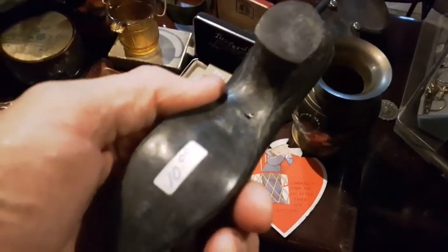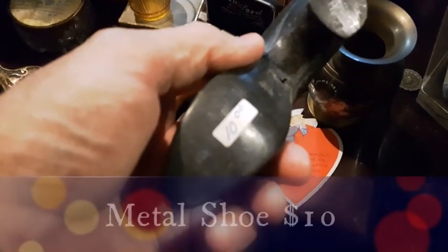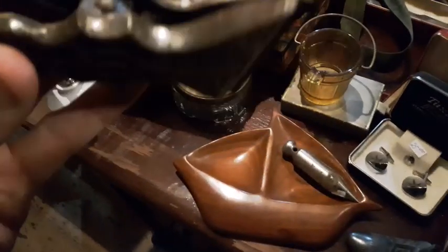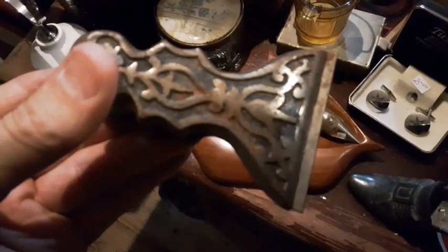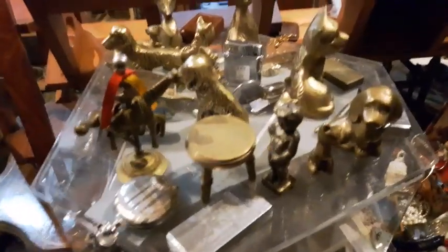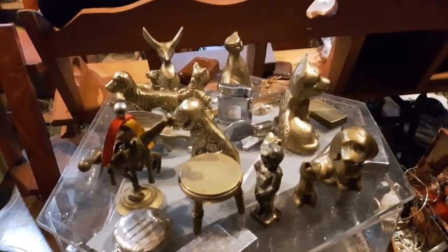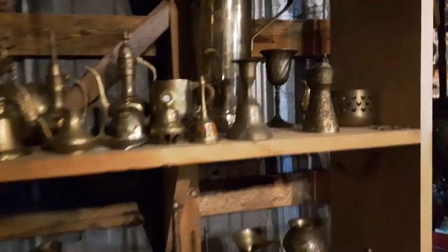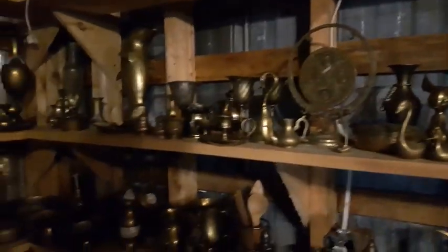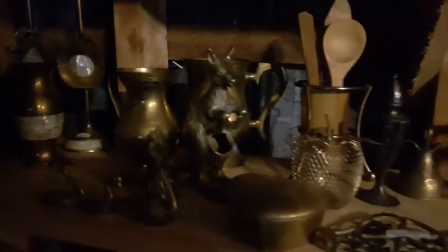Metal shoe. 10 bucks. Neat paper clip. Some kind of clip. Brass stuff, bells, all the bells and whistles. Kangaroo's neat.